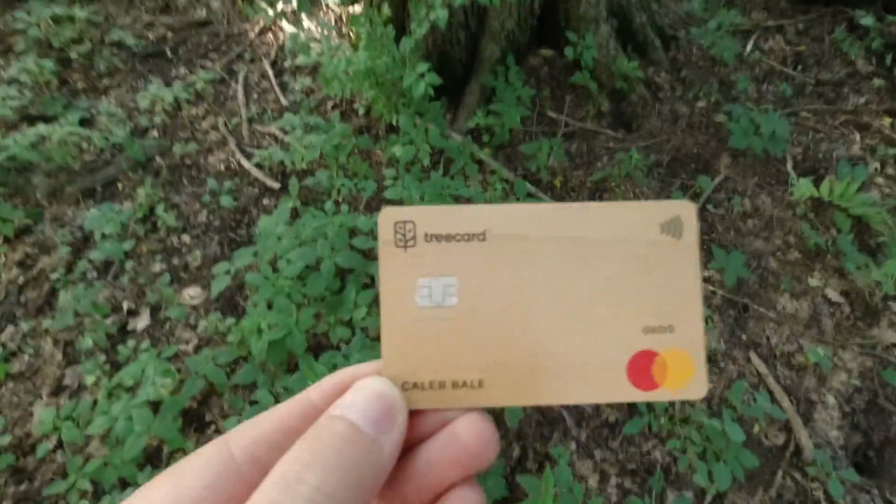Tree Card is legit. I mean, it's made out of wood, partly for the cool factor, and partly because it's way more environmentally friendly than the plastic that we're all used to swiping. Because they can make 300,000 of these suckers all from one cherry tree. That's not cherry, it's just conveniently a tree. I'm gonna get poison ivy.